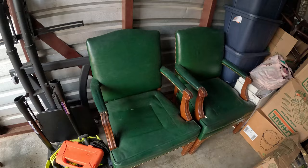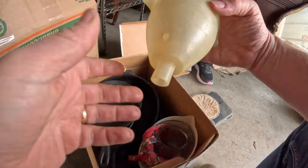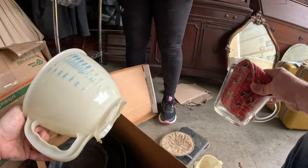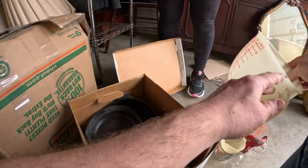Well, it looks like we got some cast iron in here, and some old measuring cups. Well, that's a newer one. Here's the Pyrex. And then an old Tupperware. It looks like it's a little bit melted on the bottom. Looks like they might have set it on the hot stove or something.